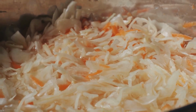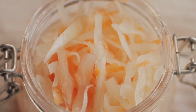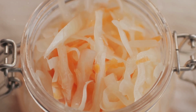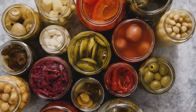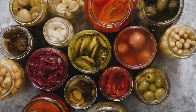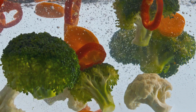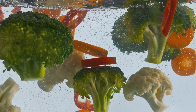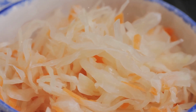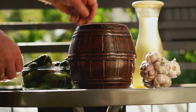Fermentation is another cornerstone of Romanian food preservation, with dishes like sauerkraut, or varza murata, and pickled vegetables known as muraturi taking center stage. These tangy, probiotic-rich foods are not only delicious but also packed with nutrients and natural preservatives. Fermentation involves submerging vegetables in a salty brine, allowing beneficial bacteria to transform the food over time. The process requires no electricity, just patience and careful monitoring. Romanian families often prepare large barrels of sauerkraut, which can last throughout the winter and beyond.